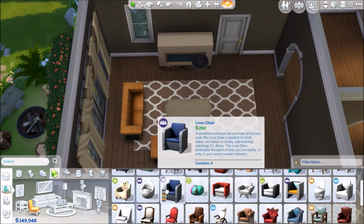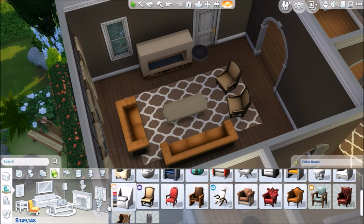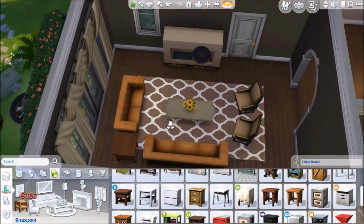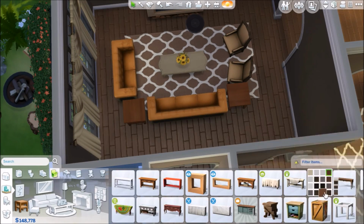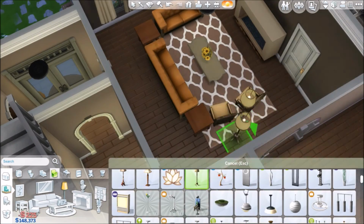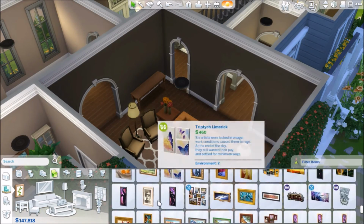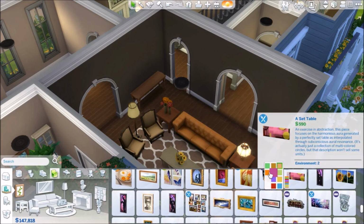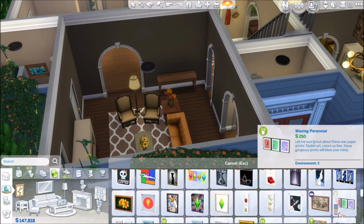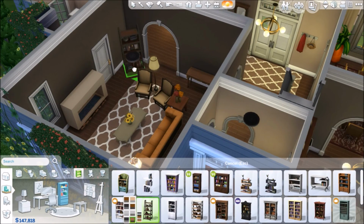So that's why whenever I do starter homes, or when I did that 10-minute build challenge, use the small lots, because then you won't be tempted to spend a bunch of simoleons building it, and you won't get carried away, and then it won't look as empty because you won't have as much space. So that's my advice, I guess. Building on smaller lots makes smaller, cheaper houses, which I think makes sense. Kind of a silly thing to talk about.